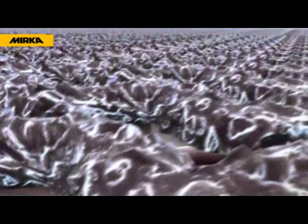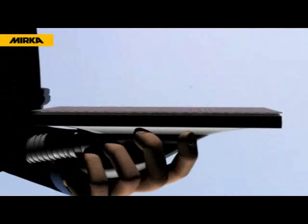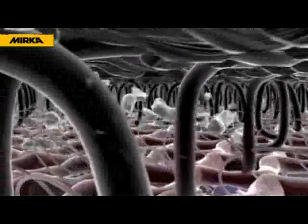With Abranet, MIRKA has succeeded with something where many others have previously failed: to develop a completely even sanding net. A sanding net with thousands of holes provides phenomenal dust extraction. The maximum distance from each sanding particle to the closest dust extraction hole is just half a millimeter. Abranet's clever construction provides an amazing advantage. Because the dust is being continuously sucked away, sanding is almost completely dust-free. And when the abrasive and the sanding surface are constantly kept dust-free, the lifespan of the abrasive is extended far beyond any other sanding solution.